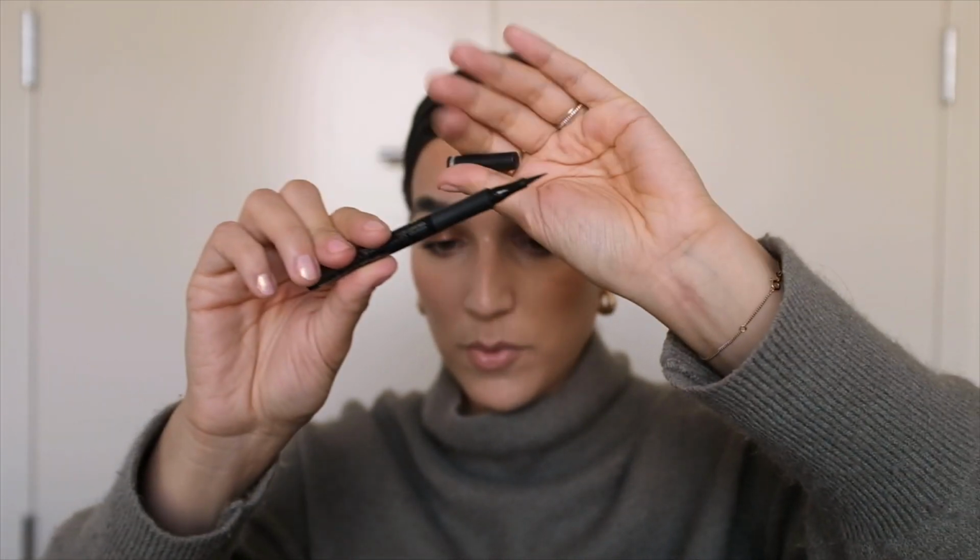So for my first one, I love the Milani felt tip one. I also love the NYX felt tip one. But yeah, those are the two drugstore ones that I love. But I also love the Glossier one. The Glossier one is perfection. Love it. And then lastly is the Isadora Flex Tip Liner. So if you're in Sweden, this one is my favorite Swedish drugstore one.